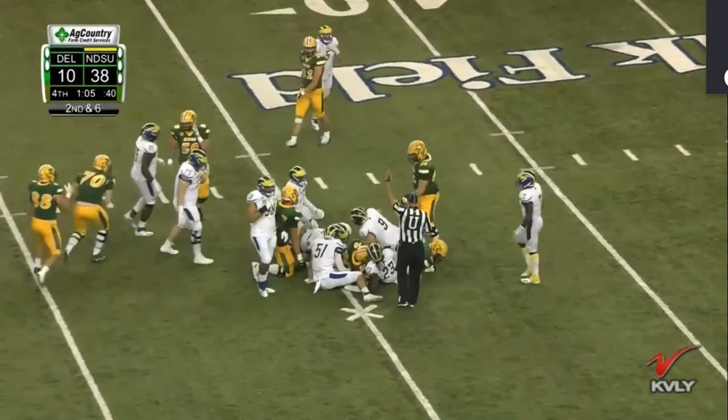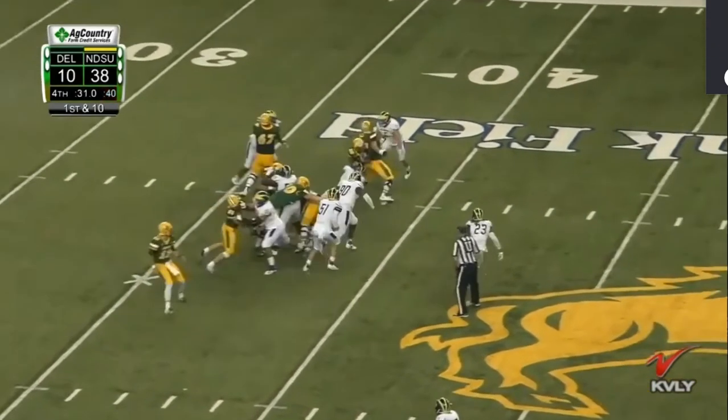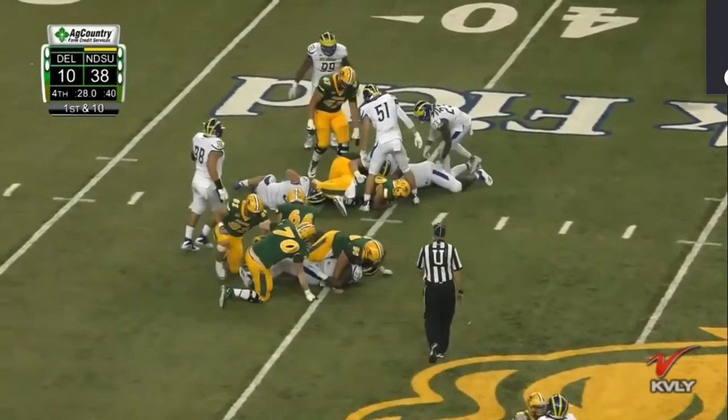Unrelated, but these helmets remind me of Michigan's helmets. Yeah, yep. I was talking to Brain about that the other day.